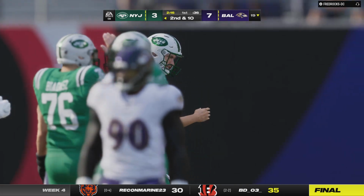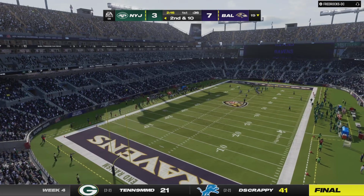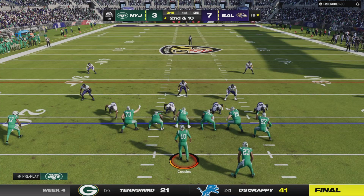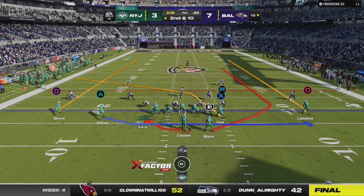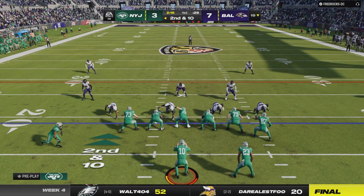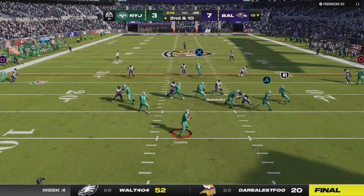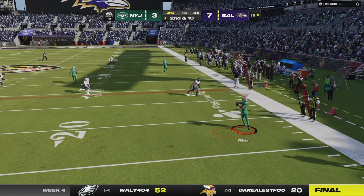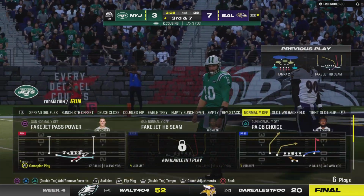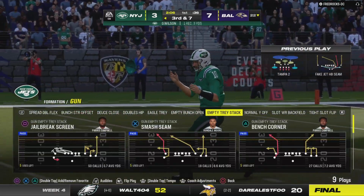But this time on offense, they don't even want to see the field goal kicker trot on the field. They want that ball in the end zone. Yeah, they'll be going for 6. 2nd and 10. Throwing, Cousins. Throw right side, Wilson. This will be a short gain of 3 before he's brought down at the 22.